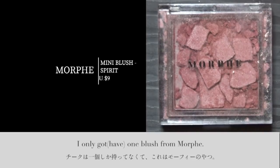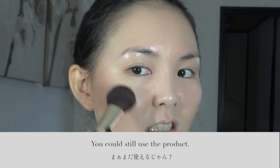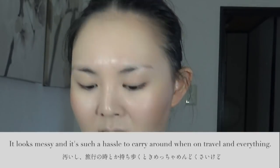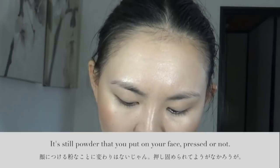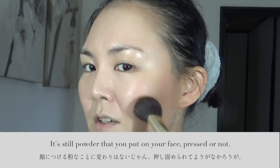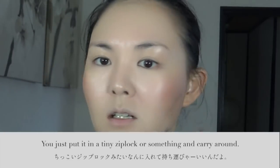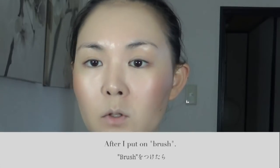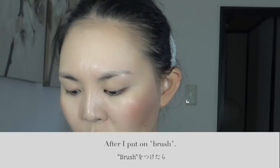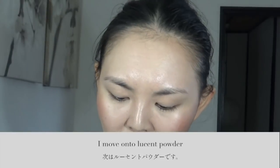So I only got one blush from Morphe. As you can see, it's all smashed up, but you can still use the product. It looks really messy, and it's such a hassle to carry around when traveling. But it's still powder that you put on your face, pressed or not, so it works perfectly. You just put it in a tiny Ziploc or something and carry it around. After I put on the blush, I move on to loose powder.